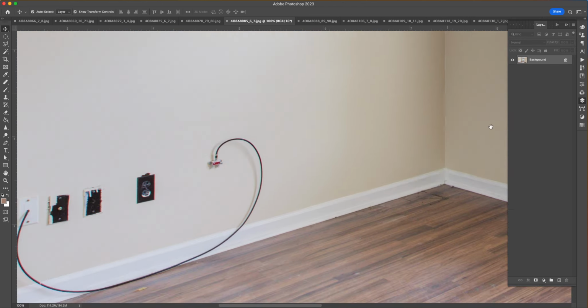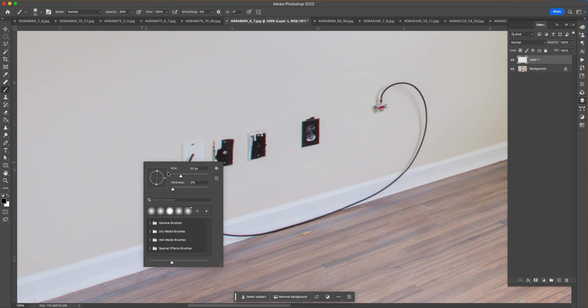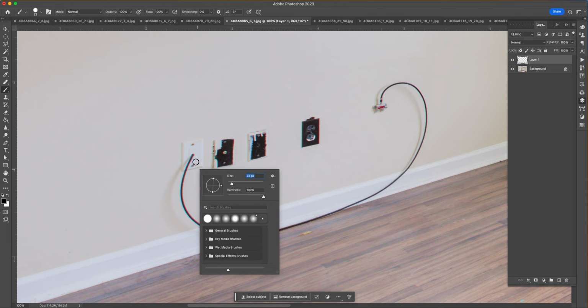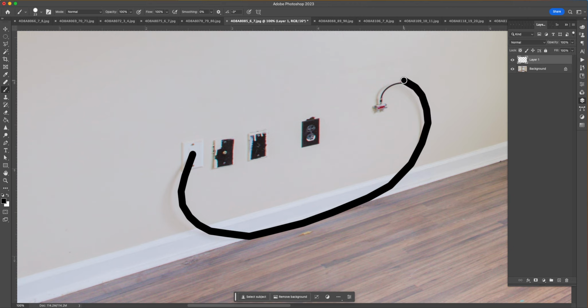This is kind of cool. Here's another technique for when you have random wall ports with wires hanging out and stuff. I'll show you what I do. I create a new layer, and then I create a brush. Make sure the brush is a diameter slightly larger than the substrate, and make sure you have it at 100%, and you're just going to paint over it. Just like that. Now you're going to want to get that shadow too.